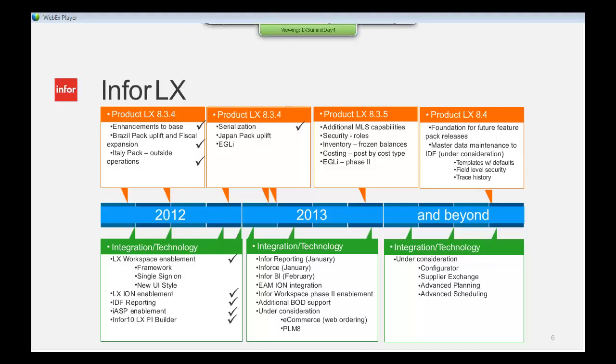So, of course, I'd like to continue to evolve here with another feature pack, and then, as I mentioned, another full release at 8.4 beyond that. It would be feature packs to continue under that 8.4 architecture. And then on the bottom, we've got a technology and integration roadmap. So, of course, ION is a key thing for us, and we're going to continue to adopt ION solutions and integrations. So just this month, we're releasing our Infor reporting capability.